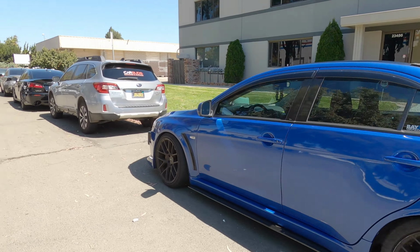This thing's an actual like drift missile. And I think he put a new wrap because it's all like sparkles and stuff. I don't know if you can see that. But yeah, intercooler just sticking out the bumper. But yeah, look at that.